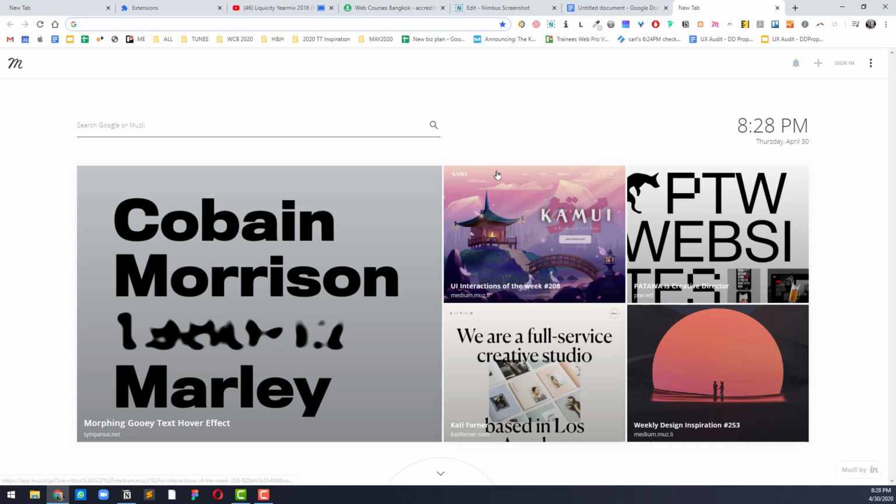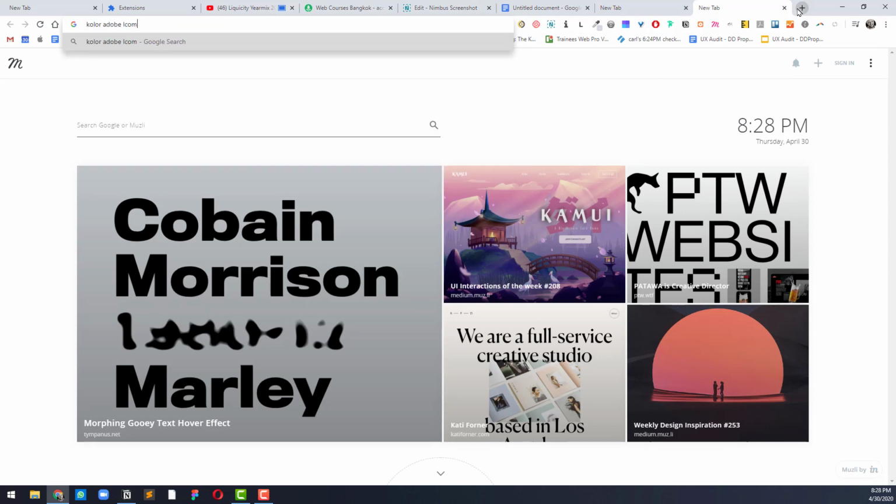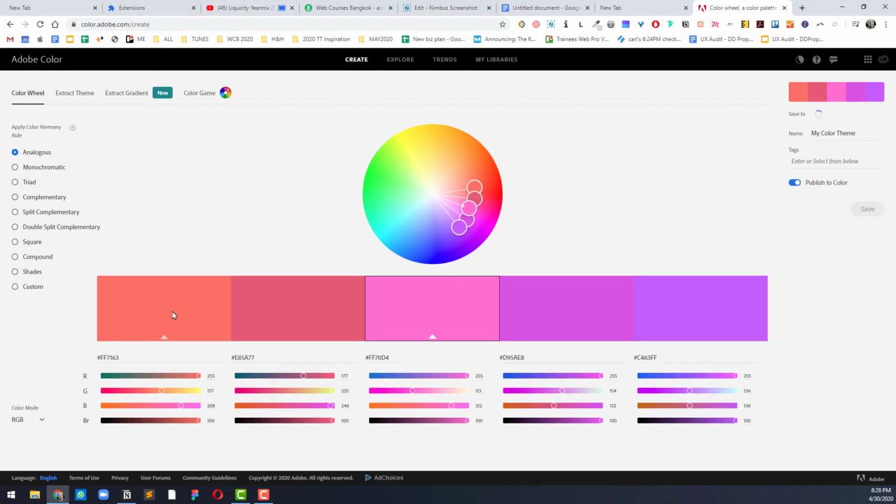Now, something that's really, really useful, I find, is, let's say, for example, this sun here, beautiful color. And let's say I'm going to make a color scheme. So I'm going to go to, I think it's color, right? Adobe.com, something like that. Color Adobe, there we go. Color, spelt the wrong way. Yes, I'm looking at you, Americans.